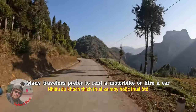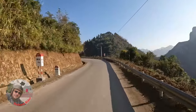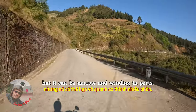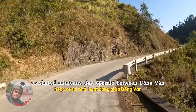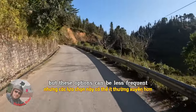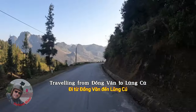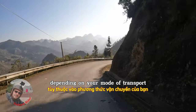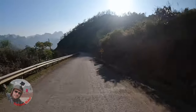Many travelers prefer to rent a motorbike or hire a car to make the journey from Dong Van to Lung Cu. The road is generally in good condition, but it can be narrow and winding in parts, especially as you approach Lung Cu. There may be local buses or shared minivans that operate between Dong Van and Lung Cu, but these options can be less frequent and less flexible compared to private transport. Traveling from Dong Van to Lung Cu is a relatively short journey which can take about 1 hour, depending on your mode of transport and stops along the way.